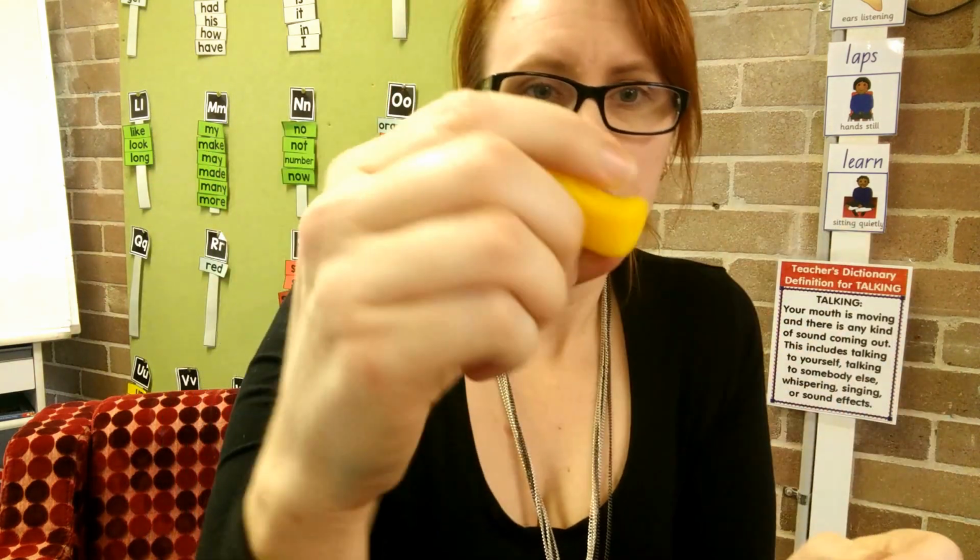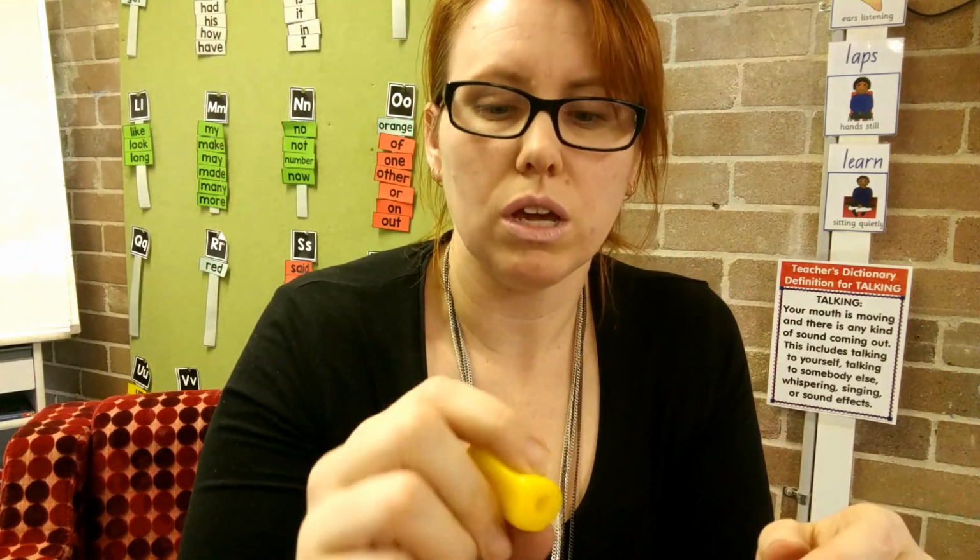Sorry, holding it the wrong way. So these just slide onto the pencil if you've got a thin pencil, if you don't get access to any of those thicker ones. Good pencil grip. It's really jelly, squishy for them as well. Helps develop that muscular strength as they refine their pencil grip.